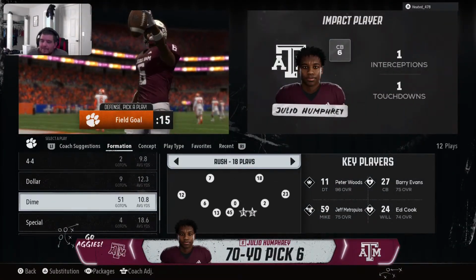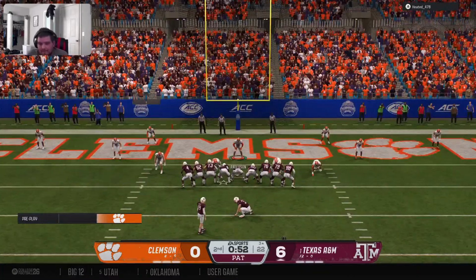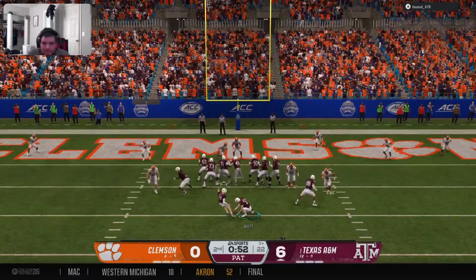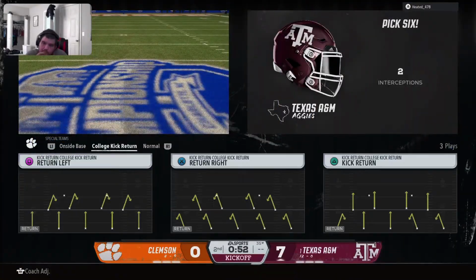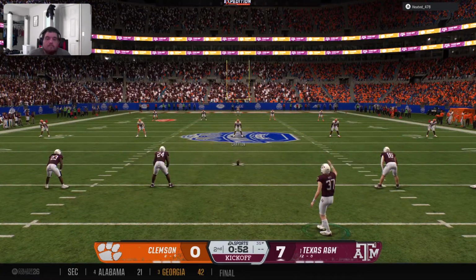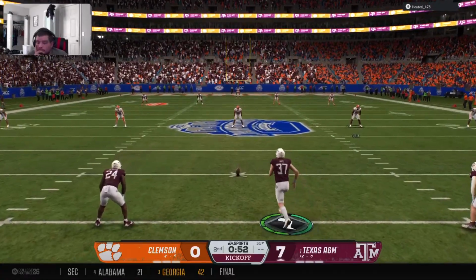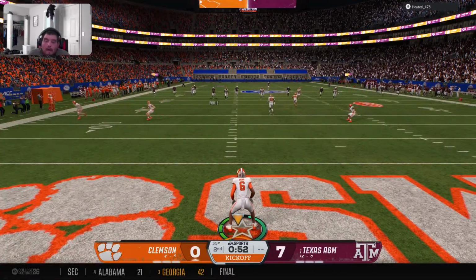Touchdown, Aggies. Chris, what a turn of events here. One second, you're in field goal range as an offense. The next, the defense is running back an interception for a score. You're looking at a 10-point swing and a momentum changer. So after the touchdown, here's the kickoff, and we'll see if the opposing offense has time to answer before halftime.